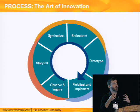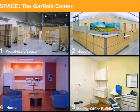The third piece of our strategy is around space. We have our Garfield Center, which is out by Oakland Airport. It's a 37,000 square foot warehouse, and inside we have a fake hospital and a fake outpatient clinic and a fake home. My favorite spot is this big open area with nothing in it where you can prototype and let your imagination go wild.